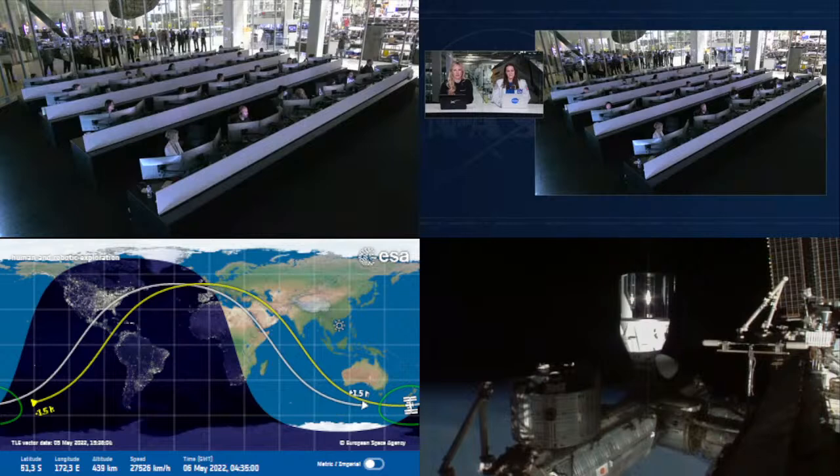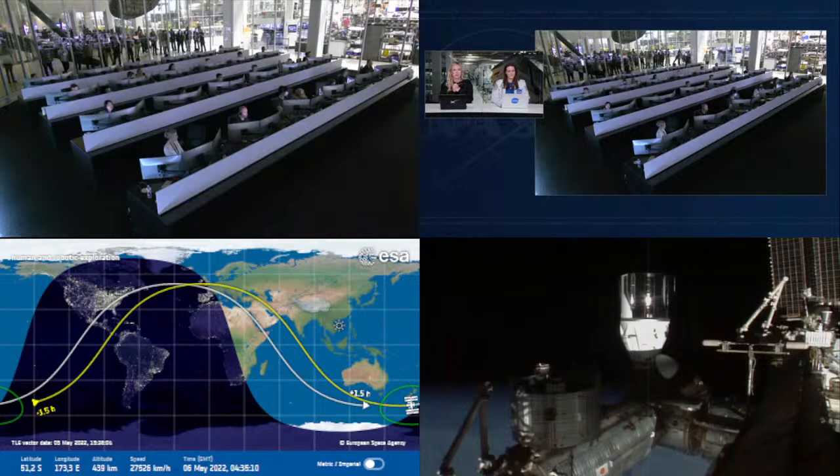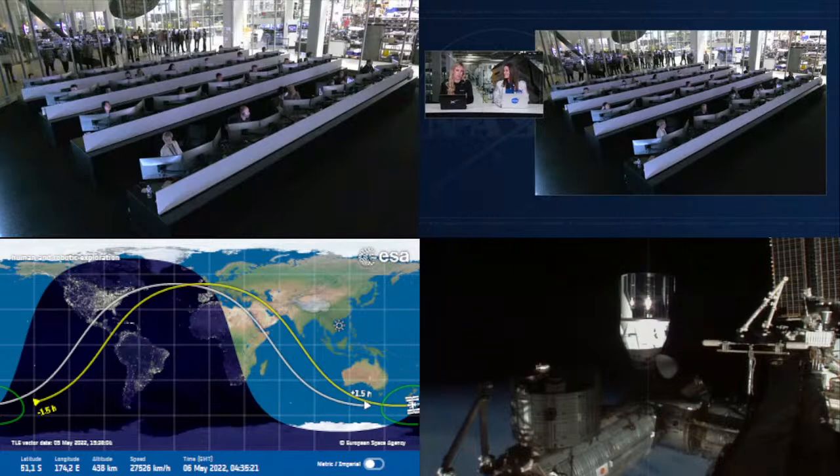Once again, we are in that expected loss of signal period, that communications blackout period. We're expecting this to last another 3 minutes or so. The crew is re-entering the Earth's atmosphere. The heat shield is helping to slow them down significantly. They're going from 17,500 miles per hour, roughly thereabout, to 350 miles per hour. So that heat shield is doing lots of work right now.